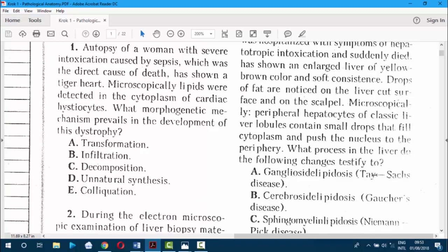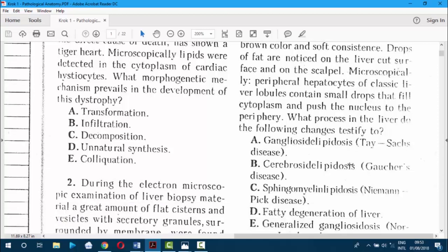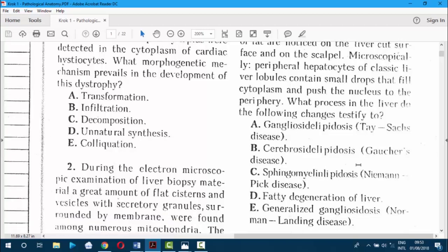Now, symptoms of hepatotropic intoxication is simply symptoms of alcohol poisoning, which includes confusion, vomiting, seizures, slow breathing, irregular breathing, hypothermia, and so on and so forth. Since the cause of death is due to intoxication of the liver, storage diseases or enzymopathy can be eliminated. Secondly, the color changes of the yellow-brown with soft consistency, also called goose liver, and the pushing of the nucleus to the periphery of the cell due to the enlarged vacuoles are very typical for fatty degeneration of liver. So our correct answer here is fatty degeneration of liver.